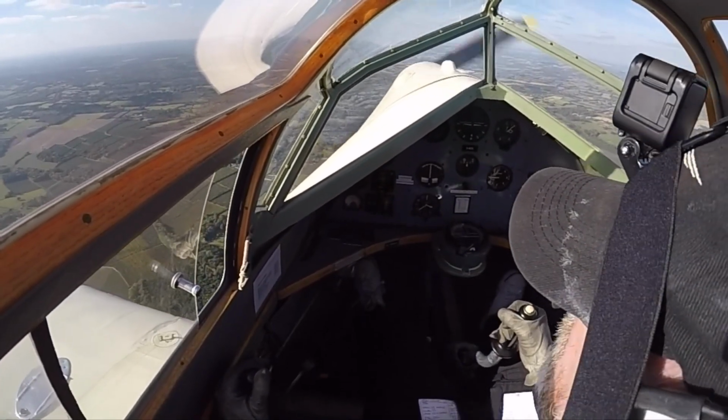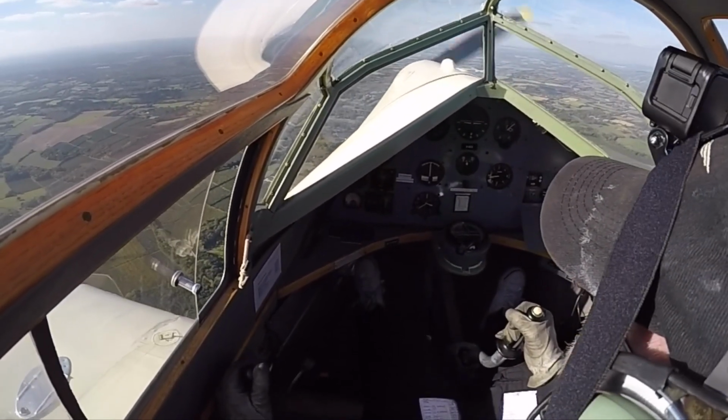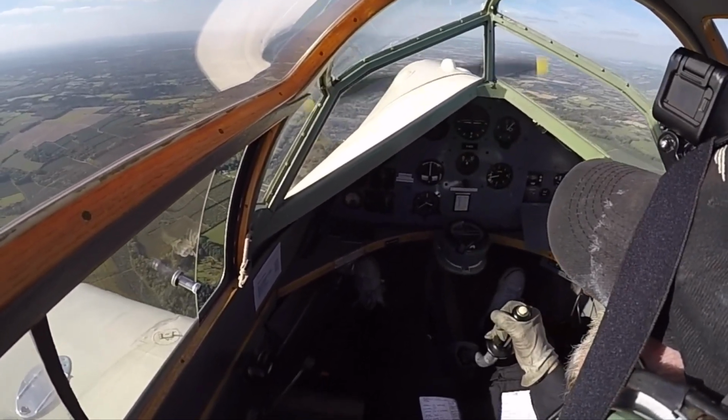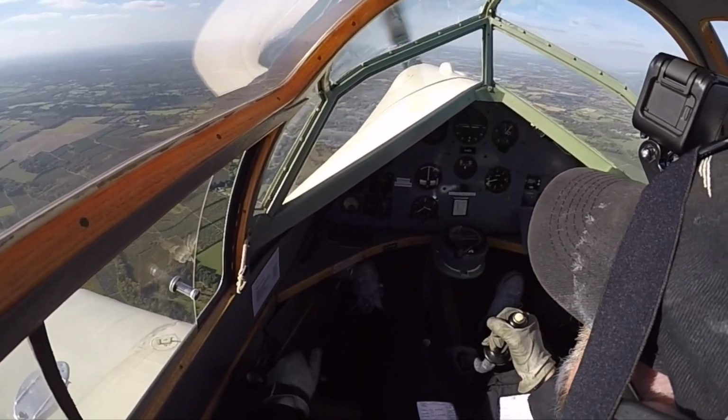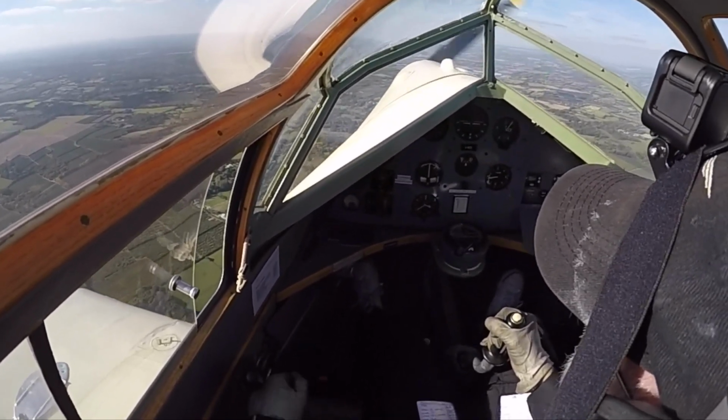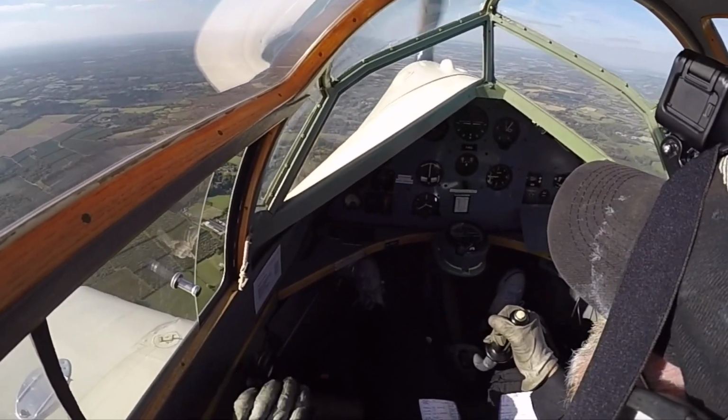Reducing the speed to 75 miles an hour, which is VFE, I practice pumping down the flaps and set up a slow descent, as if downwind to land. The pressure to pump down is only a bit harder due to the airflow than on the ground. They do, however, come up quicker and easier.